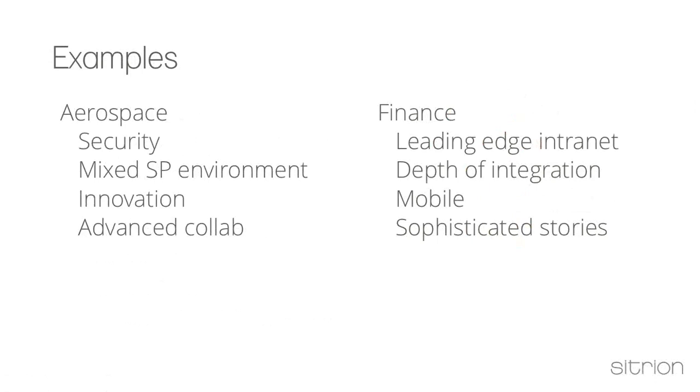I mentioned a few, like some of the financial services industries. Naturally, clients that use us, like JP Chase for 100,000 employees, Barclays Bank, they use us for 140,000 employees, and even smaller but very robust and innovative organizations like AMP that use Sitrion for 7,000 employees. They've all in fact moved off of or shut down implementations of Yammer and analyzed SharePoint 2013.